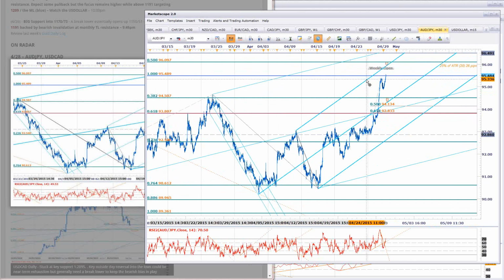Nice confluence region with the upper median line parallel just off the lows from the month. So this is the one that you're looking at on the daily chart, this broader pattern. Within that, embedded, here's the median lines I've been watching. And again, gives you a confluence region there right around 96 if we break higher.